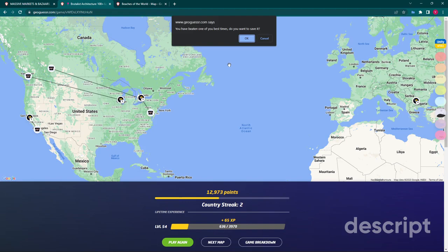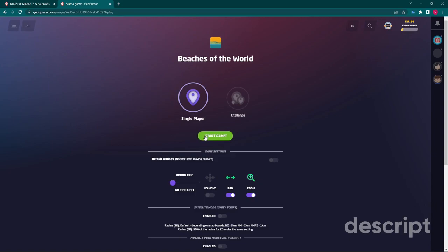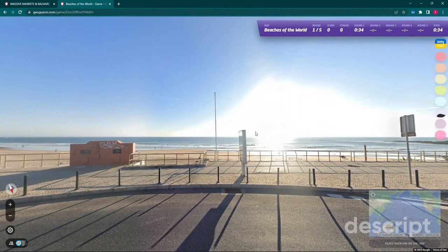Okay, so goodbye. We'll shut that down and let's go on to some nature. Beaches of the world. Probably move through these quickly because, you know, beaches all look pretty similar. Okay, here we are and we're on the beach. Surprise, surprise. Beachfronts aren't my forte. So this is going to be a bit of a shit show, I have to say. I'm going to rely on suns, compasses and coastlines and maybe some language. So let's have a look.